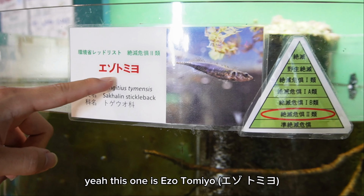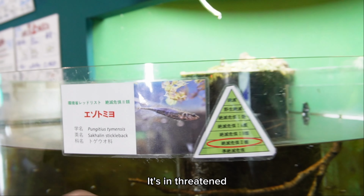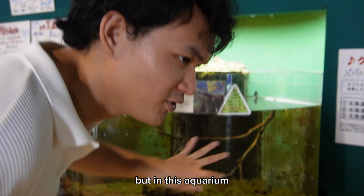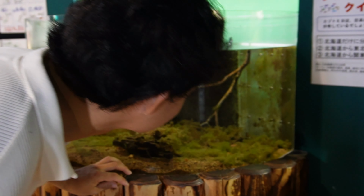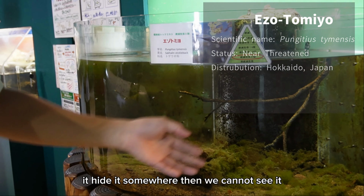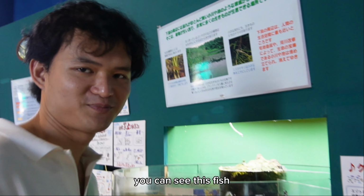Yeah, this one is Ezo Tomio. It's in threatened status now. But in this aquarium, I think it hides somewhere and we cannot see it. Maybe the next time you guys come here, you can see the fish.